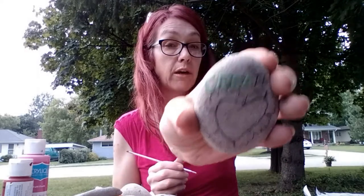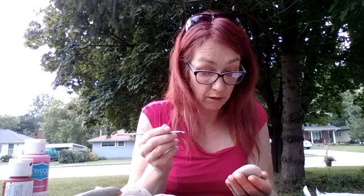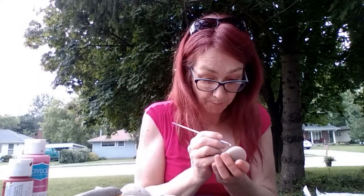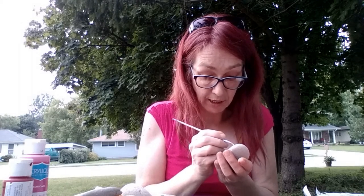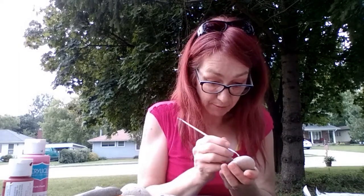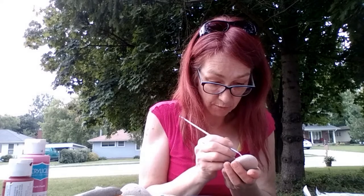And if you want small letters, you can use a toothpick. It works too. But I got the smallest brush you can get for what I'm doing, and sometimes the brushes don't work the best. Sometimes Q-tips might even work if you take the Q-tip part off. But yeah, toothpicks, or the ends of incense sticks when you're burning incense, are perfect little sticks for that. I don't think I have any with me here right now.